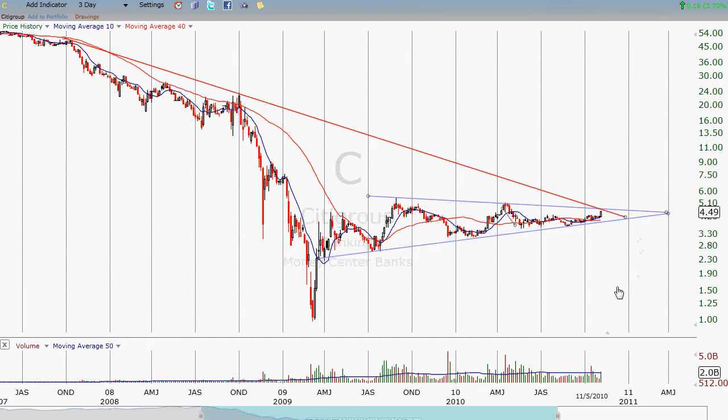And a lot of people say it should be breaking out pretty soon here because you don't want to go much more than about 75 or 80% of the way into that pattern before you get a breakout. Now, this could break up, this could break down. You know, there's no way to know for sure.